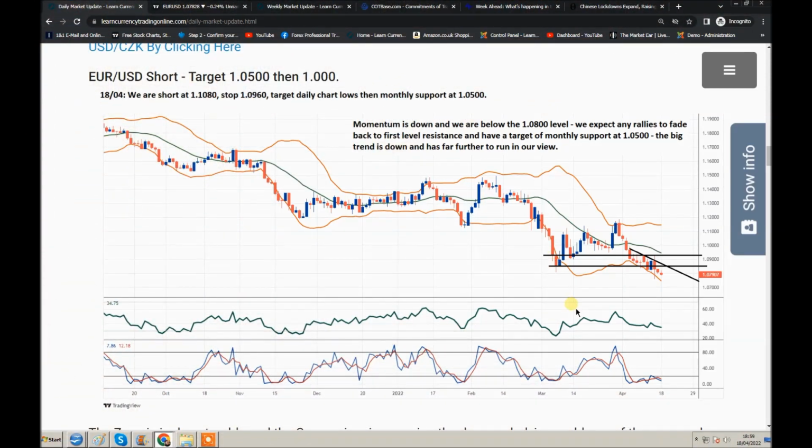Now, for anyone new to our videos, we've always got a bias from the sentiment and big fundamentals behind the chart before we do our technicals, so we can keep them simple and just focus on the big levels which we think are going to be important to major institutions. In terms of this pair, we think limited upside and a lot of potential downside.